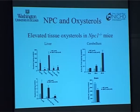So in the liver here, in the cerebellum, and in the whole brain, you see the grey bars show normal mice, and the black bars show mice with Niemann-Pick.